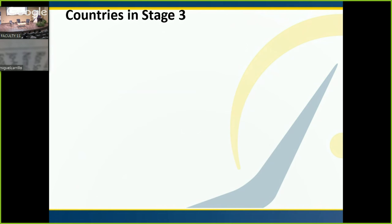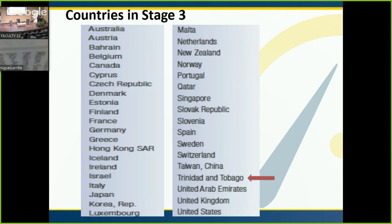Now, what are the other countries? We are playing in the big leagues. The most developed economies in the world are classified under stage 3, the innovation stage of development. We are the only country in Latin America and the Caribbean that is in that stage as far as the index is concerned.